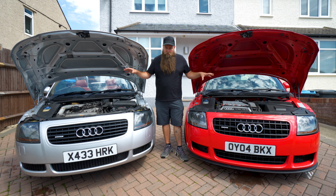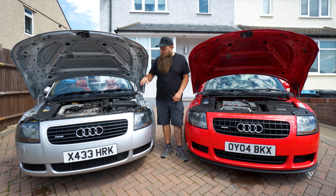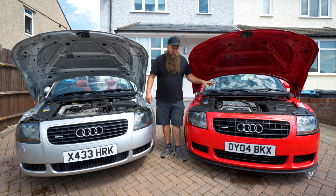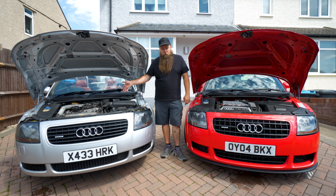What I want to do is just start with the main powerhouse. The 1.8 turbo is a 1.8 litre turbocharged engine. The 3.2 is a 3.2 normally aspirated engine. So effectively, bigger capacity, and again, it makes more power. Standard, this is 225 horsepower.